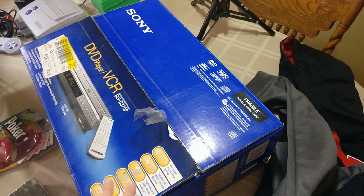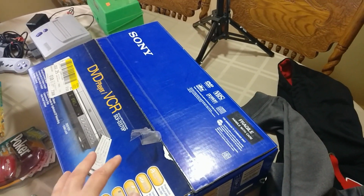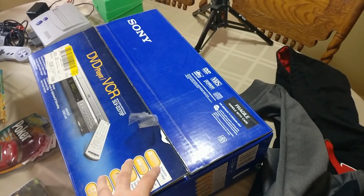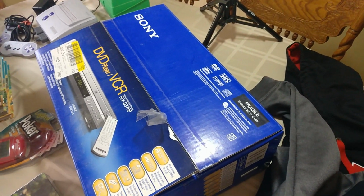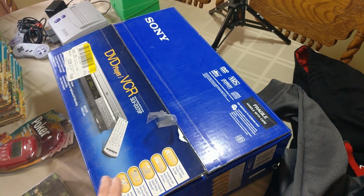I should have been a bit more patient. Anyway, I can't sell this on Amazon because it's not on Amazon, and I'm not going to create a listing for a Sony product unless it's already on there. But selling this on eBay, I'm probably going to price this at about $400, and I think it will sell because it's new. Unfortunately, it's new open box.